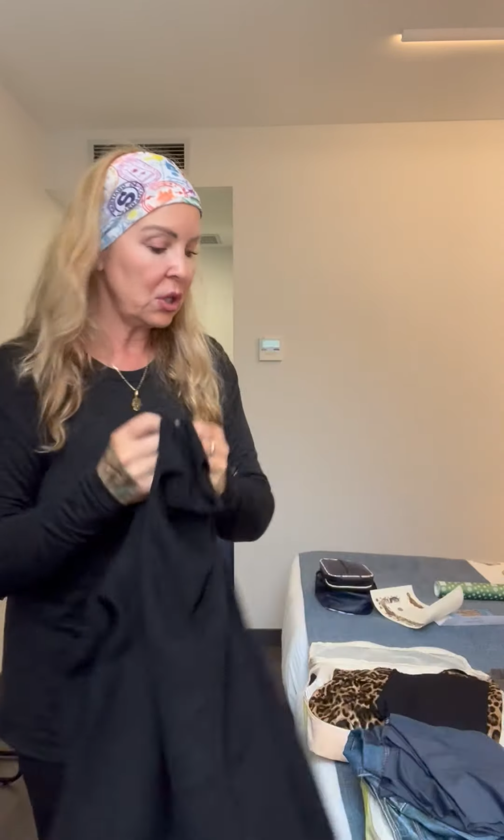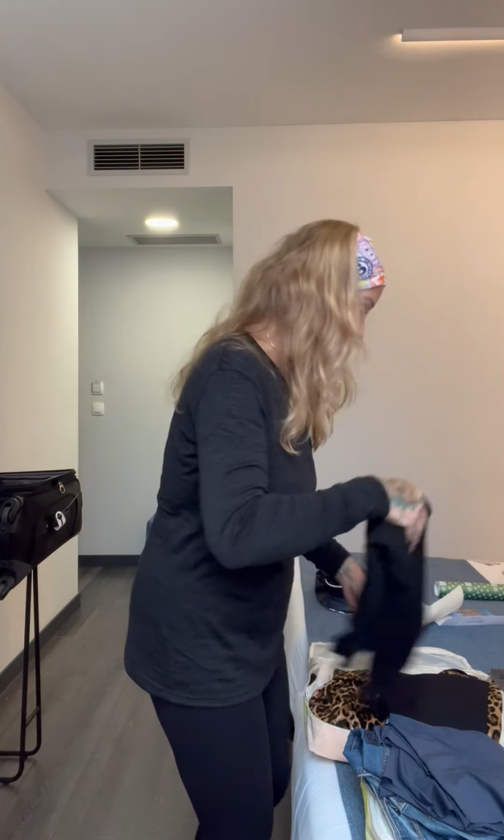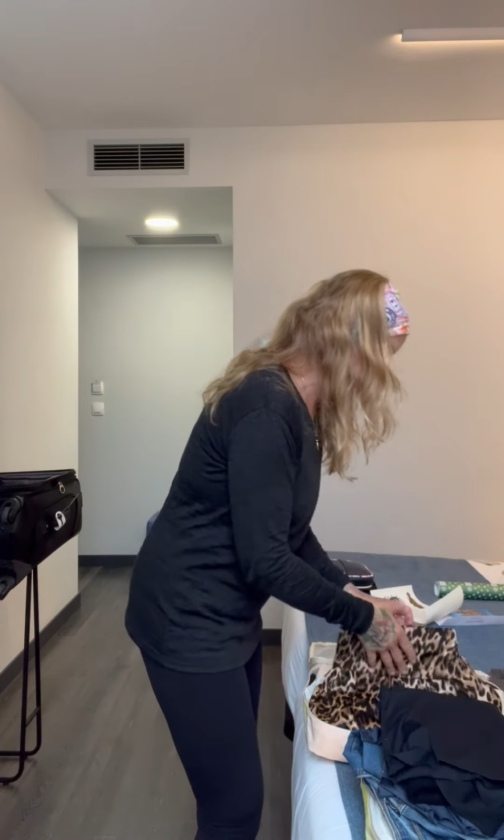I wore this almost every day, and in addition, I would layer it on top of this if it were cold. Some mornings were like 50 degrees, so I would layer the cashmere sweater on top of the merino wool. Highly recommend. This is a little dress that I bought in Italy a few years back, and I wore this with a sweater over it, with a jacket over it.